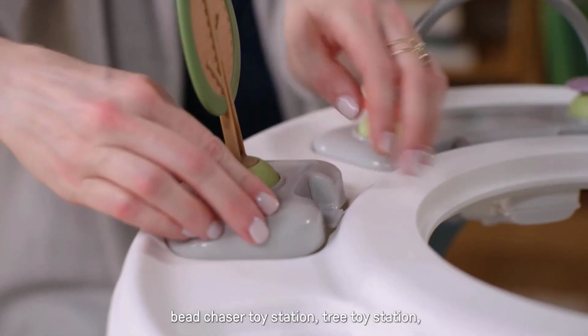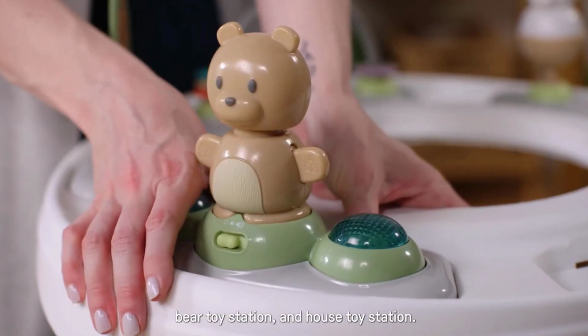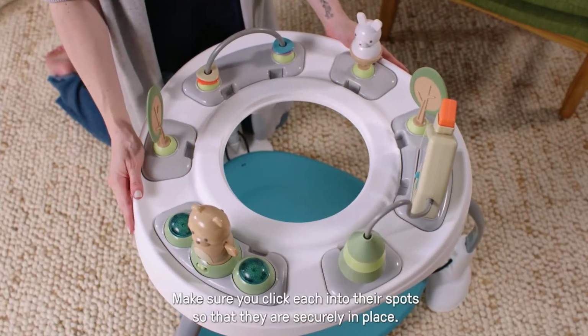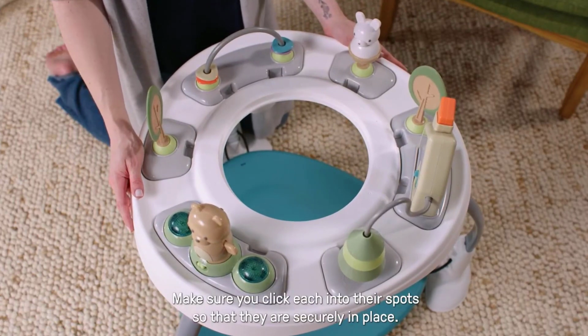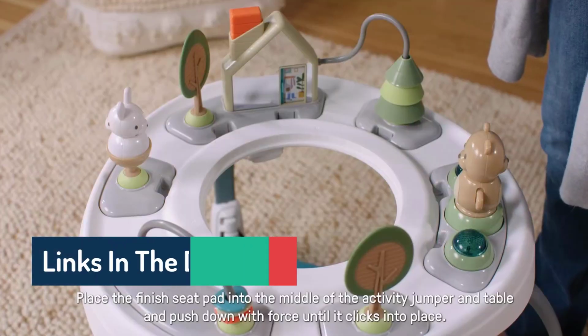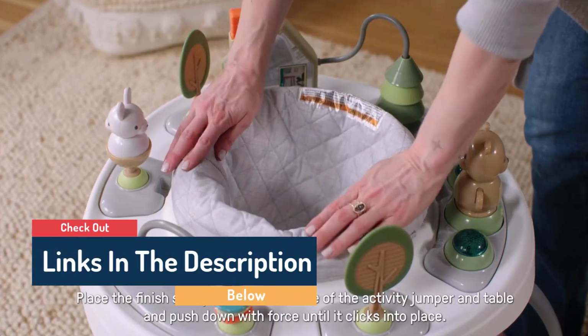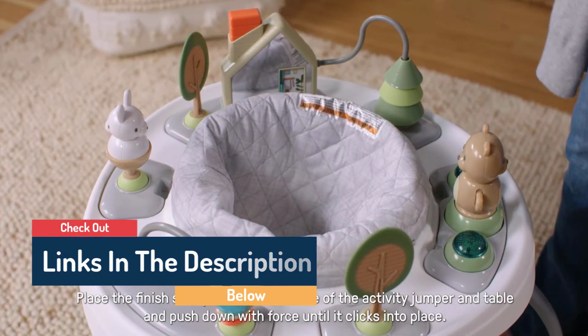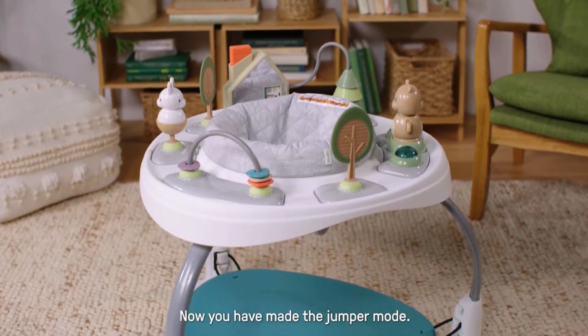Messes are easy to clean with the wipeable seat pad, toys, and table. Complete the collection with the Ingenuity Spring and Sprout 3-in-1 activity walker to help baby take supported first steps. The nature-themed, gender-neutral activity center and walker introduce little ones to mobility and play. Make the cutest baby shower gift and match any home.